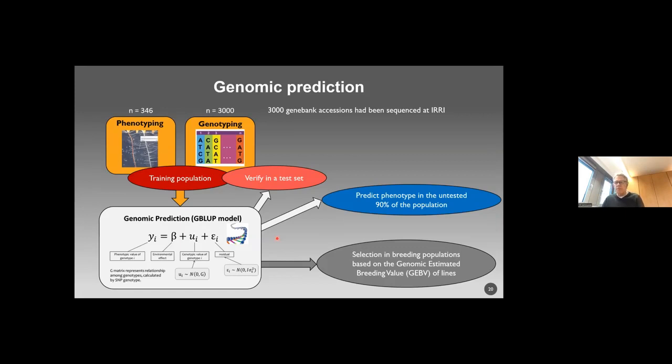So in QTL mapping, we try to find one marker that is linked to one particular gene, or a few markers linked to a few genes. Genomic prediction tries to cover the whole genome without really giving particular emphasis on any strong genes. And so how it works is we have a genetic data set with genotyping data, in this case from 3,000 sequenced accessions of the IRRI gene bank. It's the biggest rice gene bank in the world.